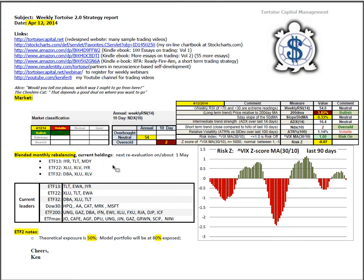The balanced monthly rebalancing, current holdings you see in front of you, that's a pretty timely move into the defensive plays like real estate and treasuries, utilities and healthcare, and real assets like agriculture. And these are the current leaders using the BMR lens for these different trading populations. In ETF2, the theoretical exposure is at 50%. The model portfolio will be at 80%.